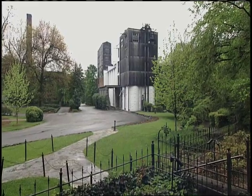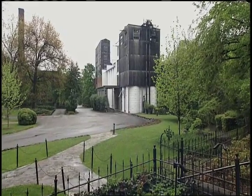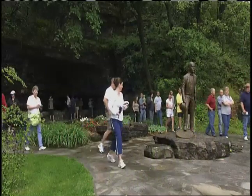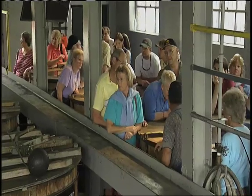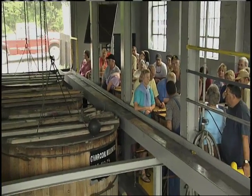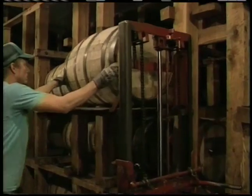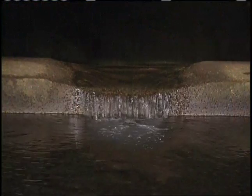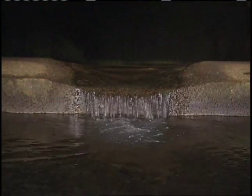Jack Daniel's reserves use of the cave spring water exclusively for the fermentation of their whiskey, and 250,000 visitors come each year to see the process for themselves. They take home a handful of stories, an insider's perspective of a Tennessee tradition, and perhaps a newfound respect for the modest cave spring that anchored Jack Daniel's to Lynchburg.